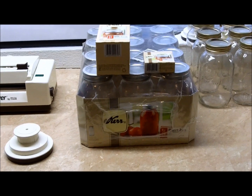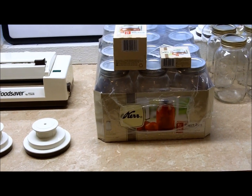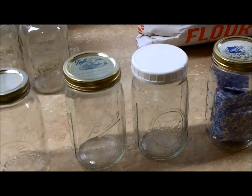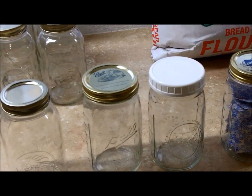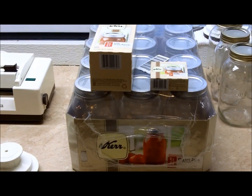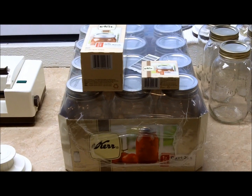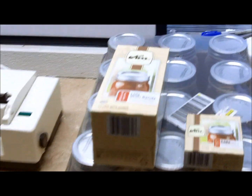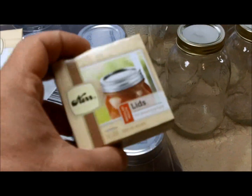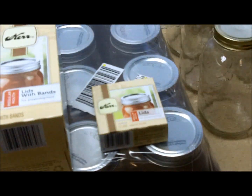Okay, we're going to need mason jars. Normally the regular mouth mason jars are standard. The wide mouth mason jars have a use as well, and we do have quite a bit of that. We probably do 75% of the regular mouth jars and 25% of the wide mouth. Okay, and you'll want to get some extra lids and bands. I've actually got just a box. You can buy just the lids themselves, and you want to get a few extra of them.